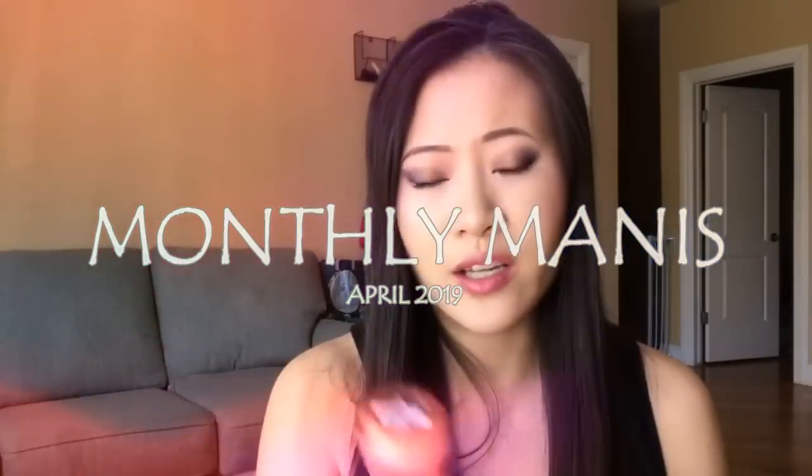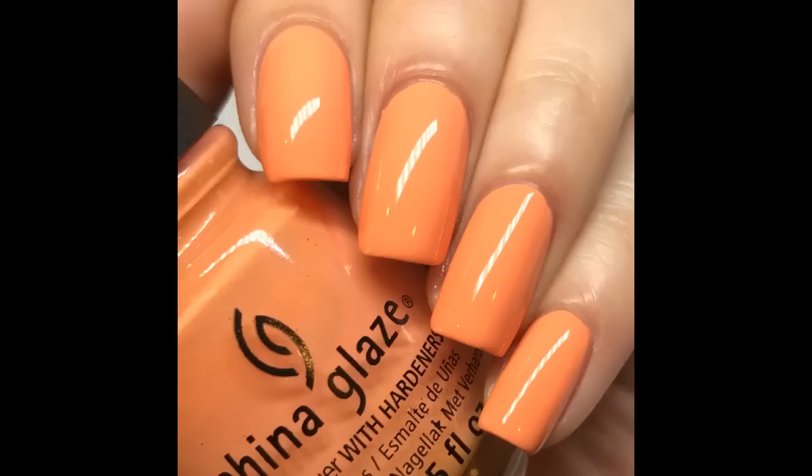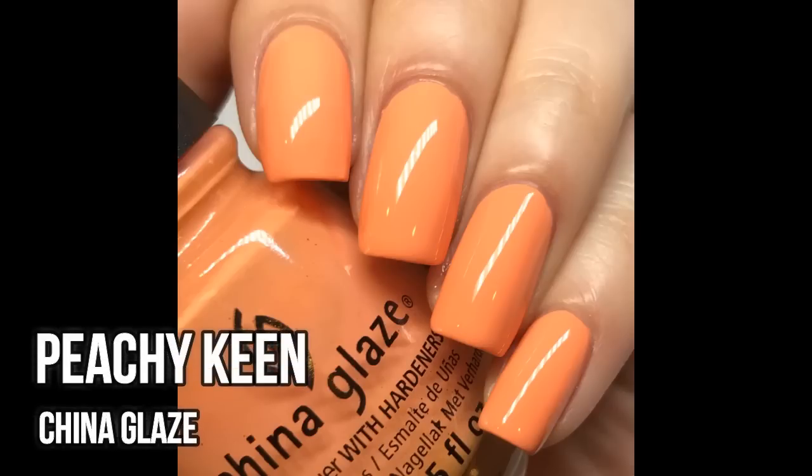The first one I wore is from China Glaze. The color is Peachy Keen. This one I've had for so many years. Love the color. It's still very unique in my collection. The formula is a little bit on the thicker side, but very easy to work with. It dried really glossy, almost like a gel finish, so I really enjoy this color.